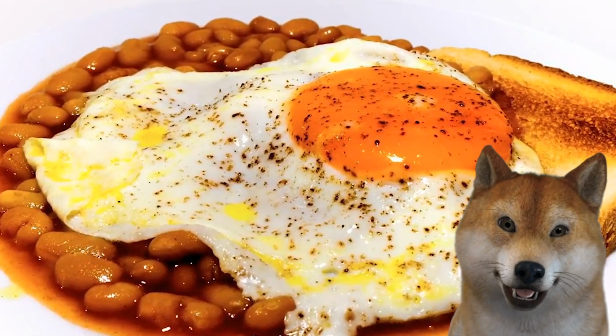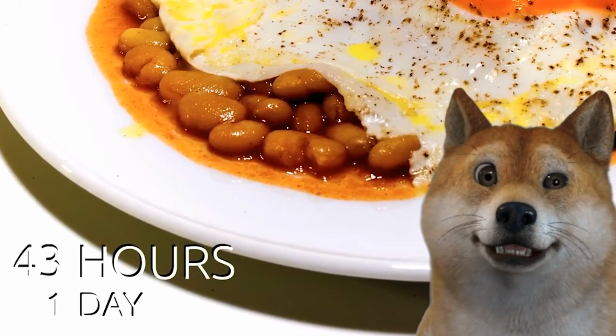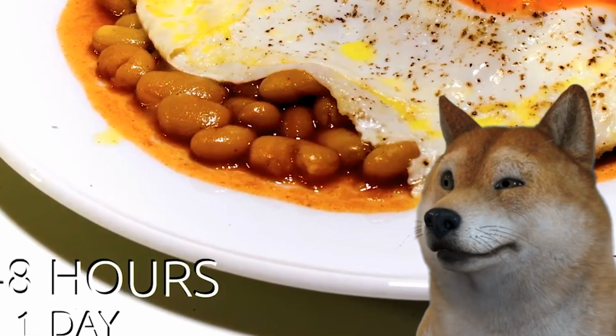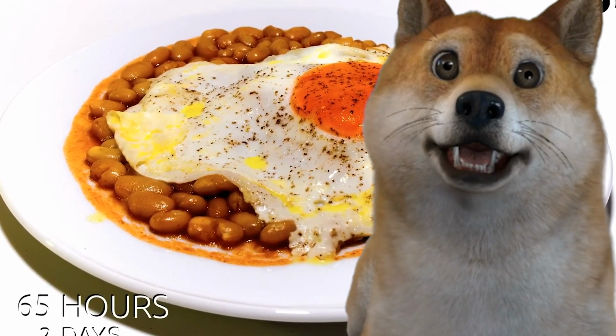We got the breakfast of champions here. We got some toast, an over easy egg or sunny side up egg. What kind of egg is that? And we got some baked beans. Definitely the breakfast of champions. After 1 day of being left out, this is what the food looks like. No flies have hit the breakfast of champions yet.